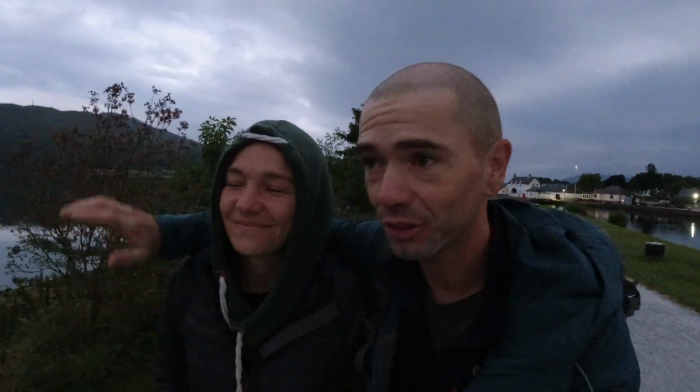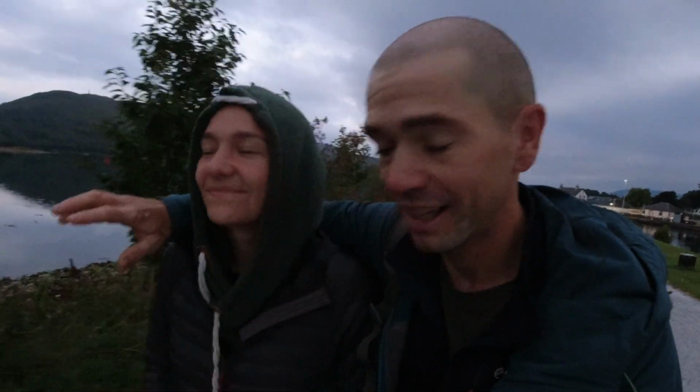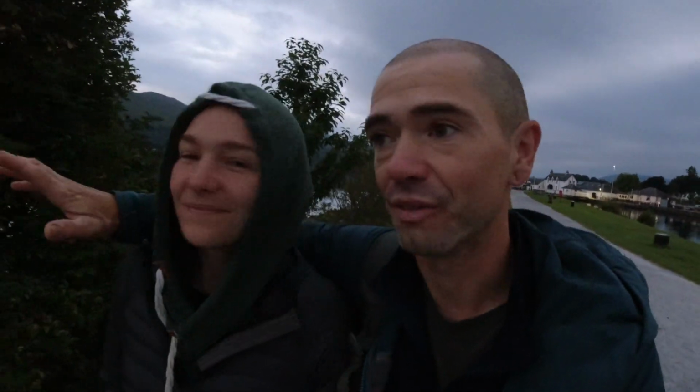So my name's Kieran, and this is Pauline. I'm a landscape photographer living in the Fort William area, about to go photograph one of the classics. The old Boat of Caol looks absolutely incredible.